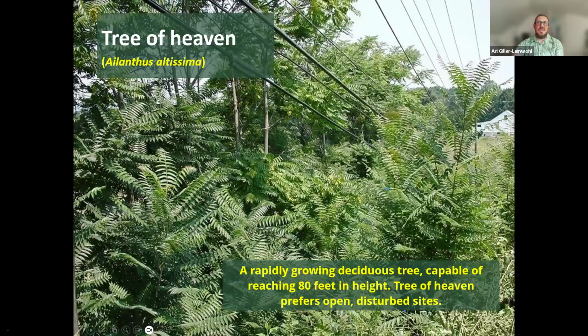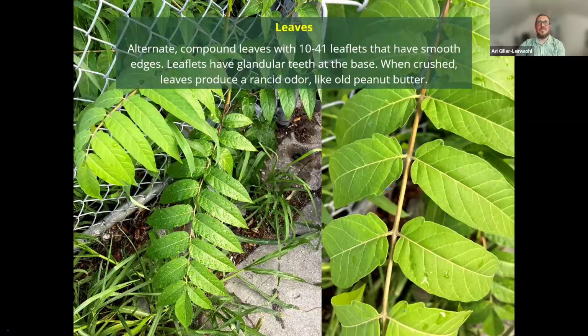I'll get into BMPs after I talk about a bit more established clonal tree in the Adirondack region, Tree of Heaven, Ailanthus. I think that this tree is quite a generalist. It seems like it can grow without much nutrients, and it has some allelopathic properties. So it can inhibit other plant growth in the soil where it grows.